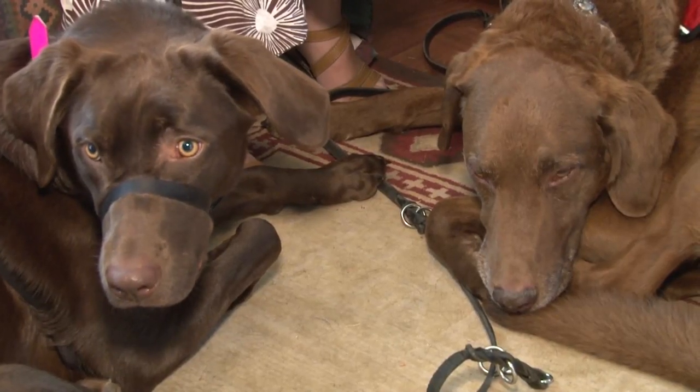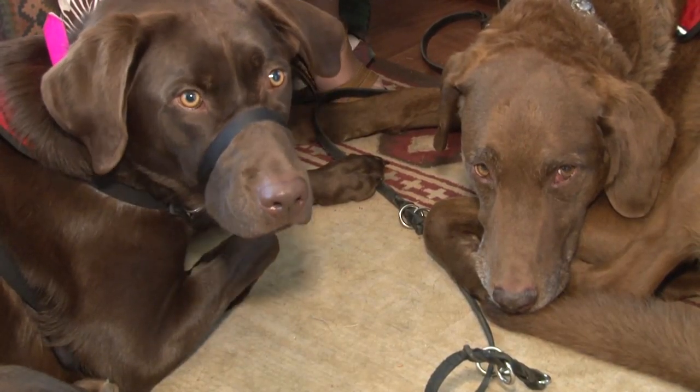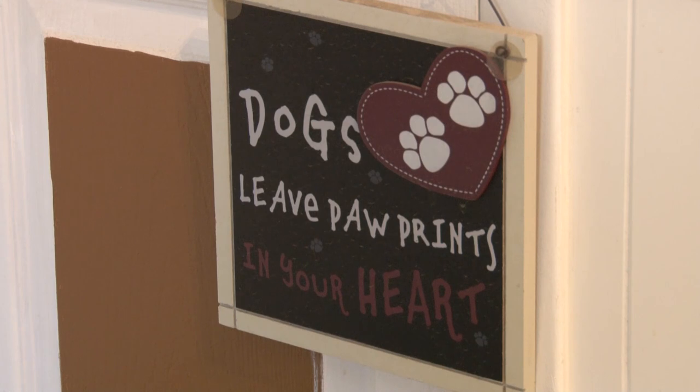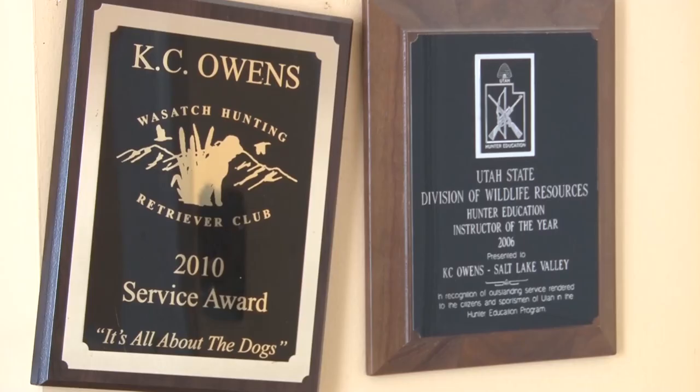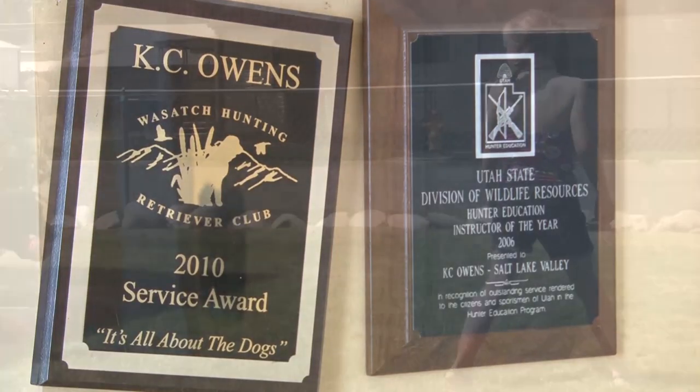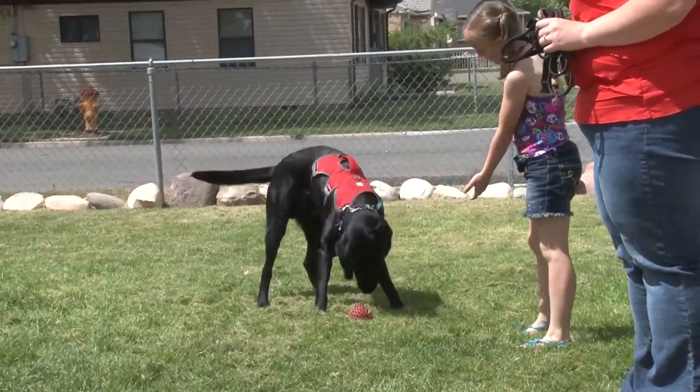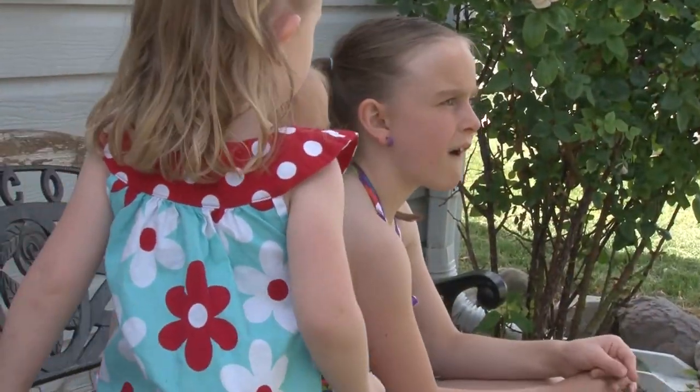Casey says she's not doing it for the money. Her fee is $2,000. That includes continued training after the dog is placed with a family. And these dogs are in high demand. Casey already has a waiting list for the next litter she trains. To Madeline and Asher, man's best friend has become man's trusted lifesaver.